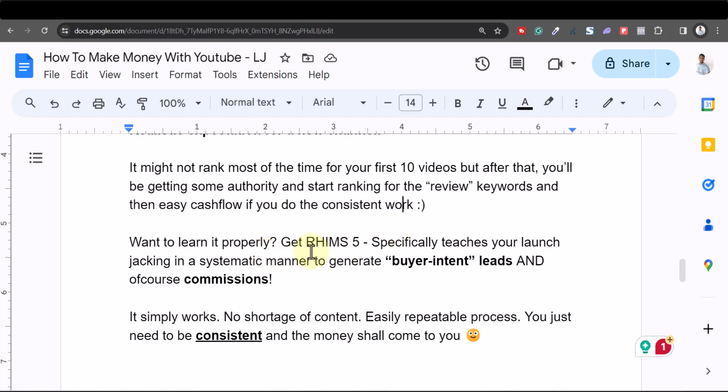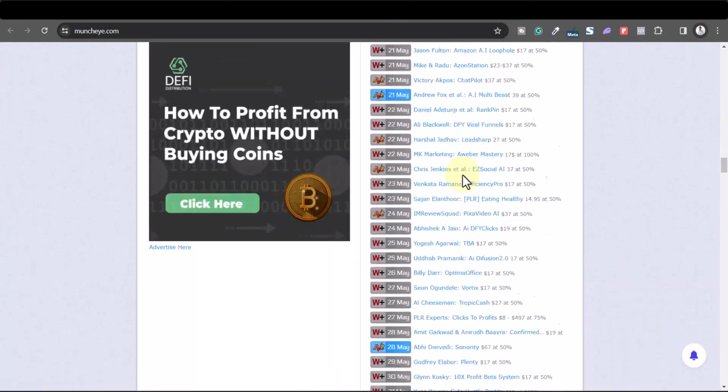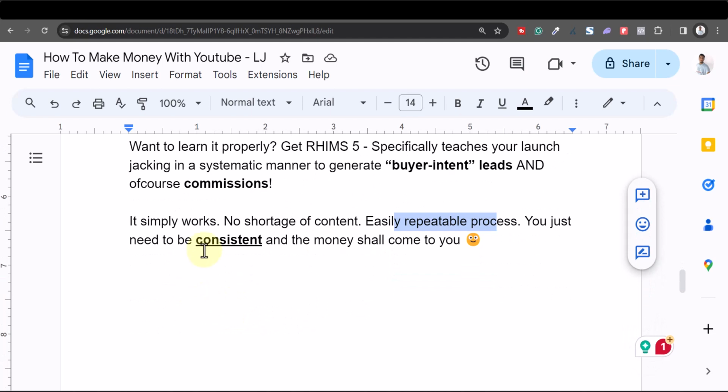Okay, now if you want to learn it properly, if you want to do launch jacking just like these guys and actually make commissions, focus on this and you will be able to get results. Okay, then get RIMS 5. It specifically teaches you launch jacking in a systematic manner to generate buyer intent leads, buyer intent as I explained before, and of course commissions. It simply works. There is no shortage of content. If you go to munchai.com, there are a lot of products that are getting launched, and there is no shortage of content there. All right, it is very easily repeatable. You just need to be consistent and the money shall come to you.